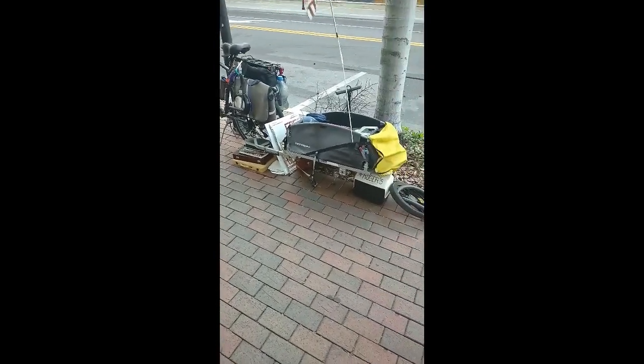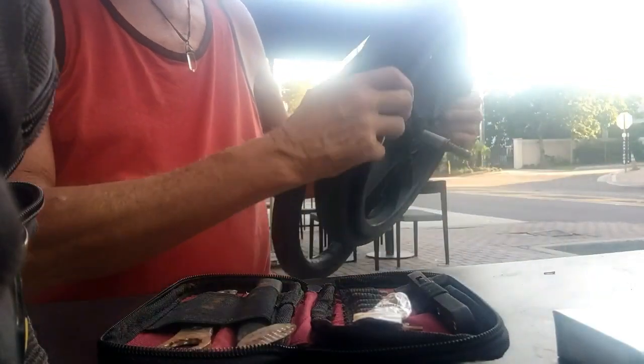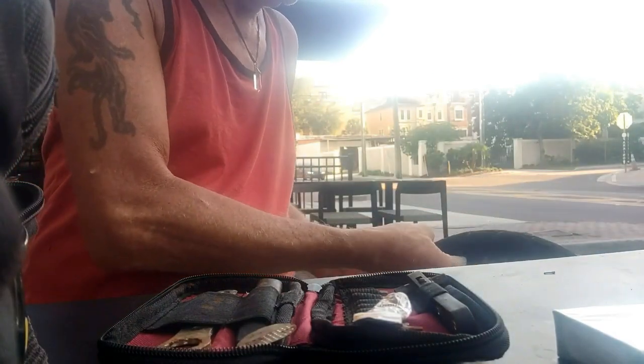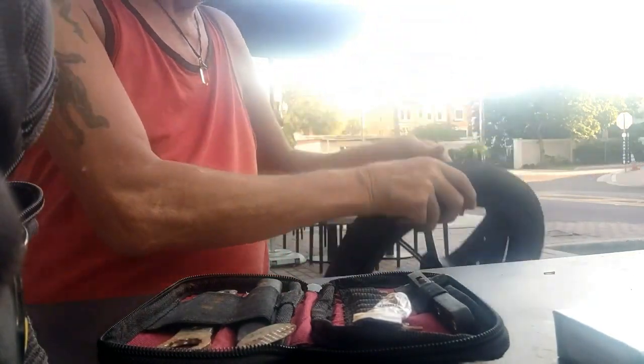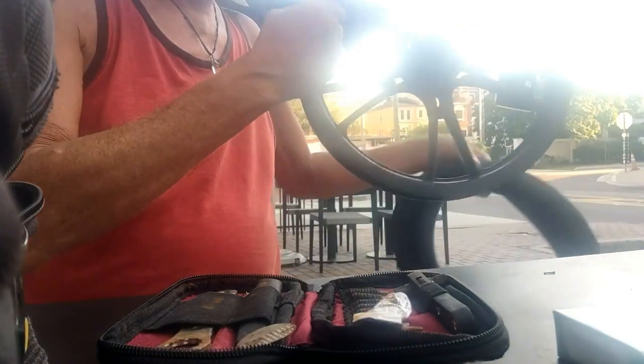And here we got everything laid out on the table. I've got a pan of water in my patch kit and whatnot. And the patch kit, you see that? I had to pull everything out of the trailer. Absolutely everything. I didn't have the patch kit in my backpack like I should have. No, it's in the bottom of the trailer. You got to dig everything out. And here we are taking out the tube. This poor tube has been patched about 18 times.